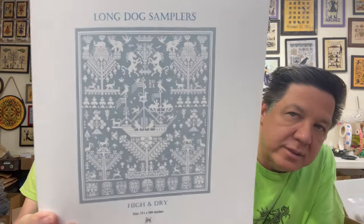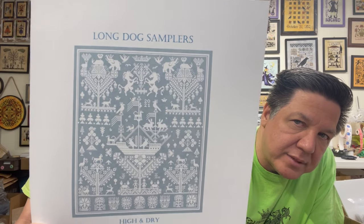Yeah. And then we have just the one left. Okay. This is Long Dog Samplers, High and Dry. There's some elephants and unicorns, rabbits, deer. Yeah. So this is High and Dry. I like the elephants with the crown on it. So there you go. It's High and Dry.